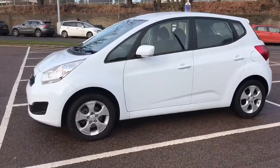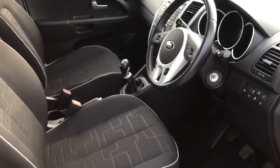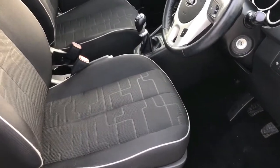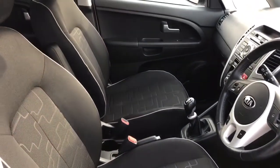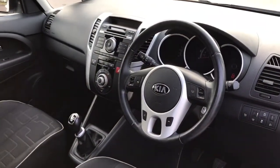But now that we've done a full circle of the car, you can see that it's in lovely condition the whole way round. Just briefly before I climb in, I think it's well worth seeing the interior from this exterior point of view. As you can see, the seats are in fantastic condition. There's plenty to run through on the dashboard, so let's hop in and we'll do that now.